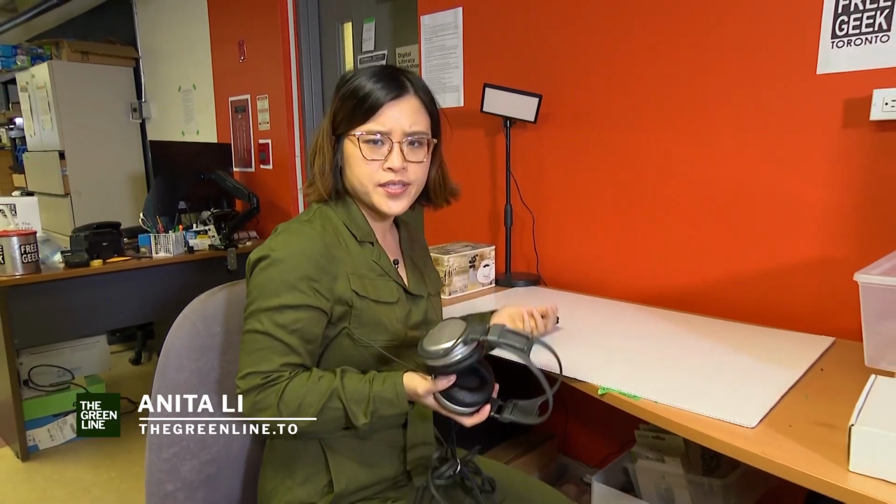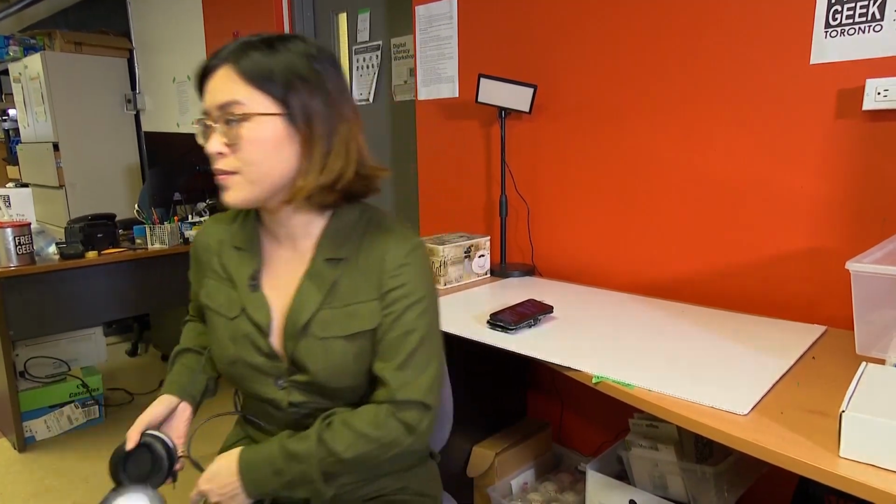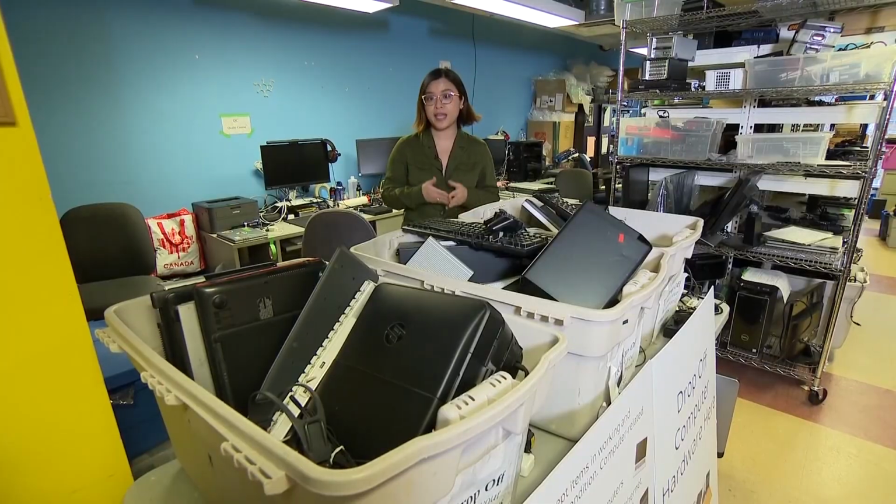What do you do when your devices crash? Throw them in the trash? Well, instead of producing more e-waste, one store in Parkdale is helping Torontonians save their old tech from landfills.